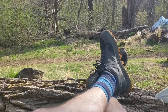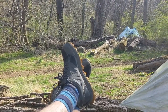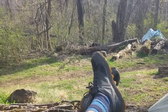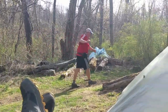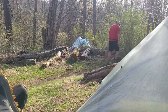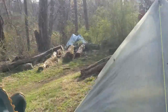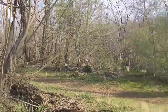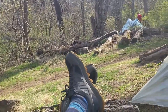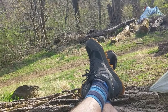So just hanging here with my feet up on the trail. Made it to the shelter, Manassas Gap. Got Mr. Garrett walking by. Sean and Garrett got their tents over there. Mine's here. Kevin's is up there. The actual shelter is down that way. We'll see that later. And just trying to relax. It's a heck of a day.